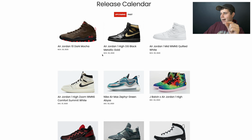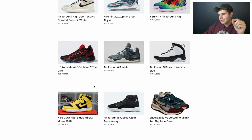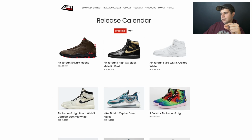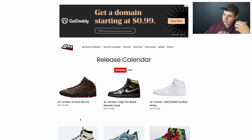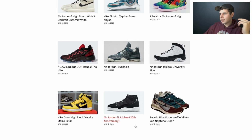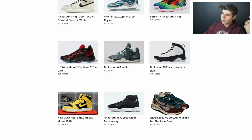The Nike Dunk High Black Varsity Maize 2020. That's coming out on December 9th. I would definitely cop a pair of those. And let me see what else. I do like the Dark Mocha Jordan 10s, but something about the red accents on that pair of sneakers just isn't really doing it for me. So I'd rather have the Dark Mocha 1s instead of the Dark Mocha 10s. So we'll have to see.